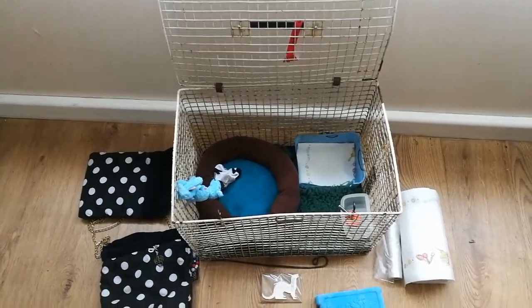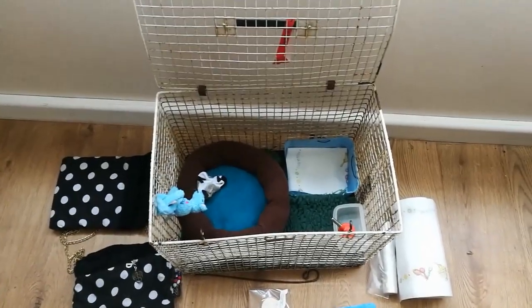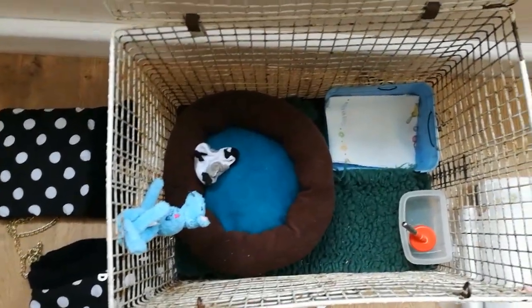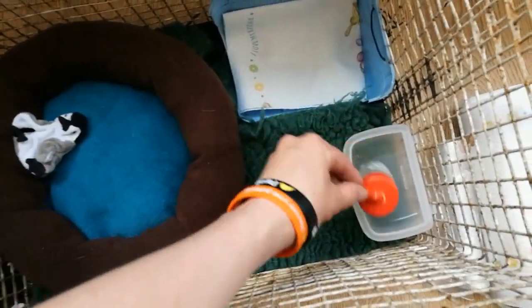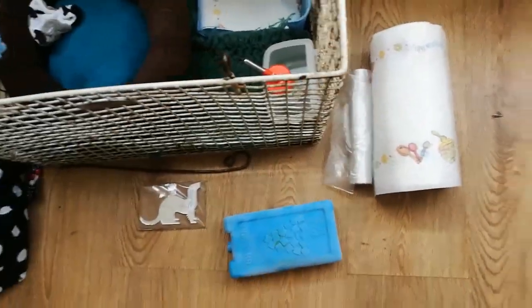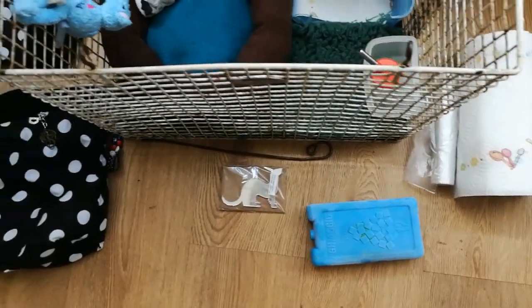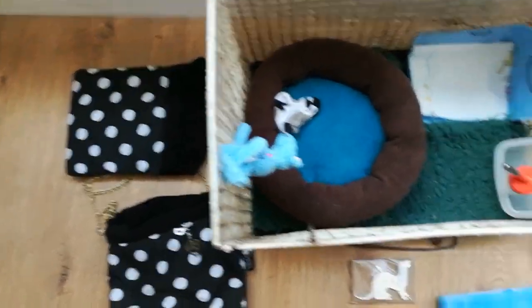Here's what I'm taking with me to collect Darwin, my new Angora ferret kit. You can see we have a travel cage, and there's a little bed inside with some little toys. There's a poop pan, a water bowl, and also a water bottle. I have some spare tissues to clean up any messes, and little poop bags as well. I have my ice pack in case it gets too hot on the journey. I also have some spare beds in case he messes up too much.